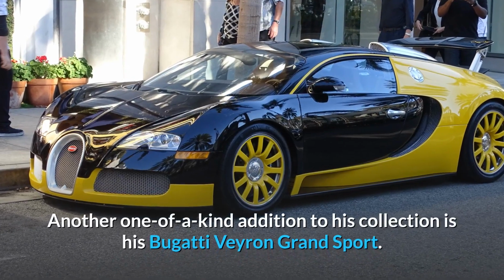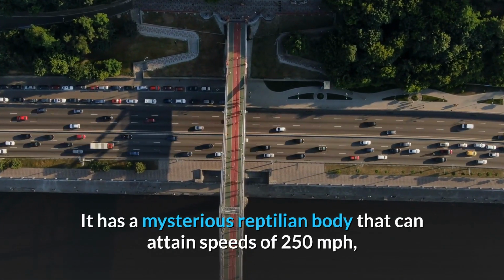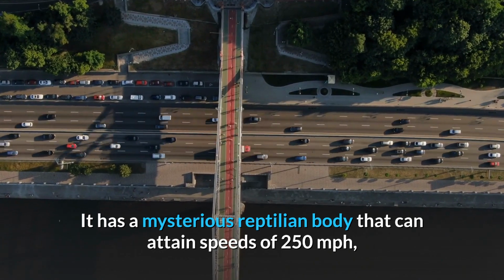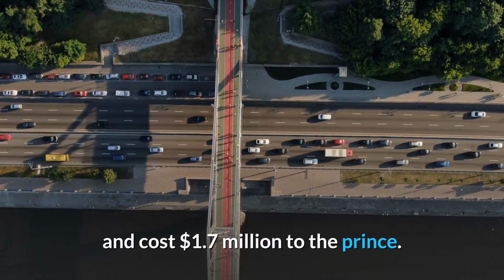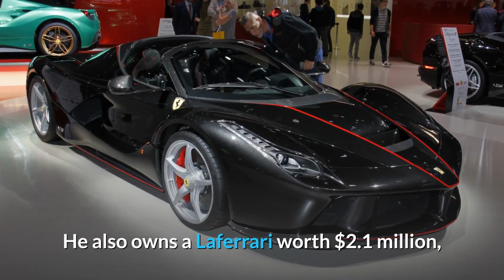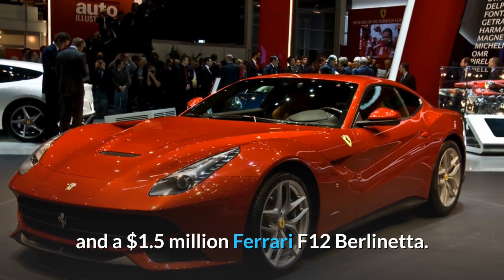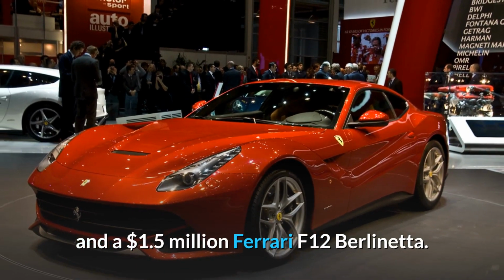Another one-of-a-kind addition to his collection is his Bugatti Veyron Grand Sport. It has a mysterious reptilian body that can attain speeds of 250 miles per hour, and cost $1.7 million to the prince. He also owns a LaFerrari worth $2.1 million, and a $1.5 million Ferrari F12 Berlinetta.